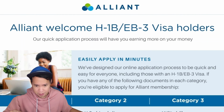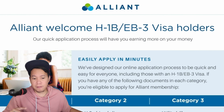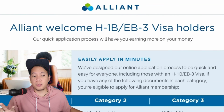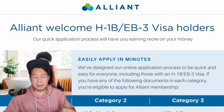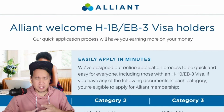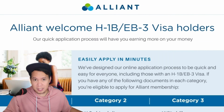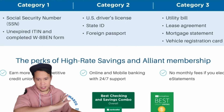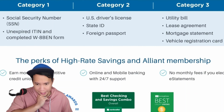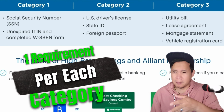If you look at their page, it says, we've designed our online application process to be quick and easy for everyone, including those with an H-1B visa and an EB-3 visa. Most nurses are under these EB-3 visas, and some of us are in H-1B, and teachers and medtechs are usually under an H-1B type of visa. So this could help you get a loan through them. There are different categories here, so it depends on the requirements that you have. You might have to have one in each category in order to get a loan from them.